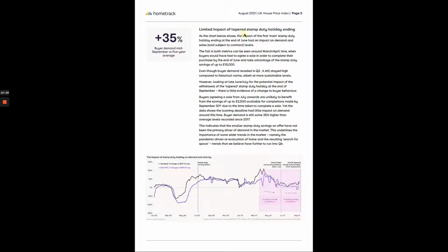So, as we spoke about initially, there's been a limited impact of the tapered stamp duty holiday ending. So you can see the chart here that demonstrates this. The fall in both metrics of demand and sold subject to contract can be seen around March and April time. So this is when buyers would have had to agree a sale in order to have a chance of completing their purchase by the end of June and take advantage of the initial larger stamp duty savings of up to £15,000. So even though buyer demand started to decline slightly in quarter two, it still stayed high in comparison to historical figures, and albeit, as mentioned here, at sustainable levels.